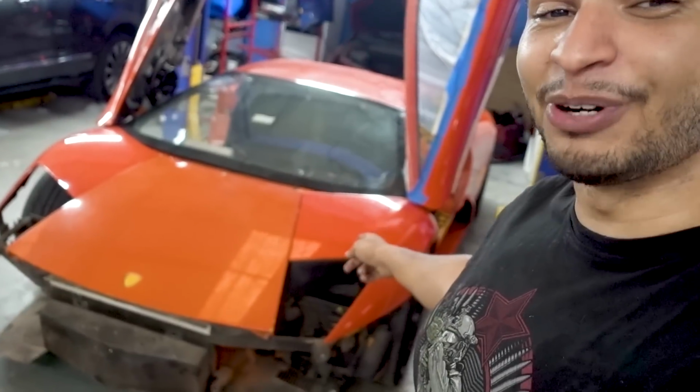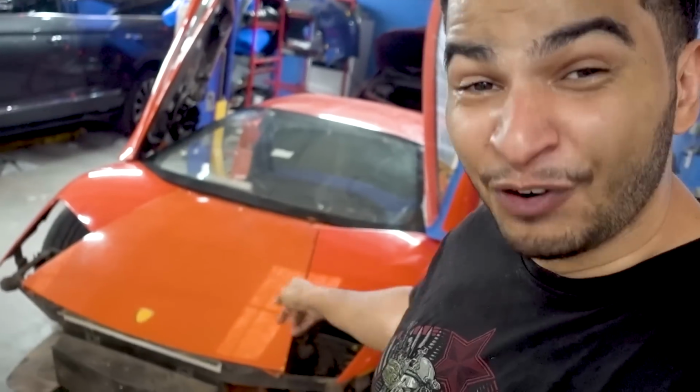I have my Fast and Furious Murcielago at the paint shop, and it's getting its full respray, and I can't wait to see how expensive it's going to be. It's going to be really, really expensive.